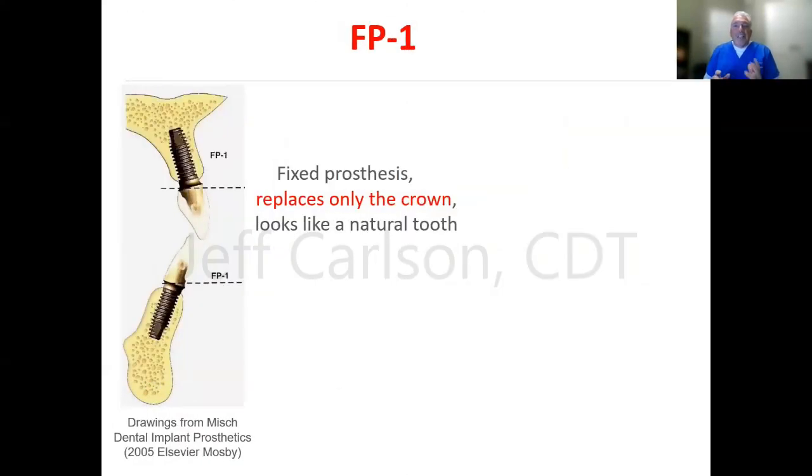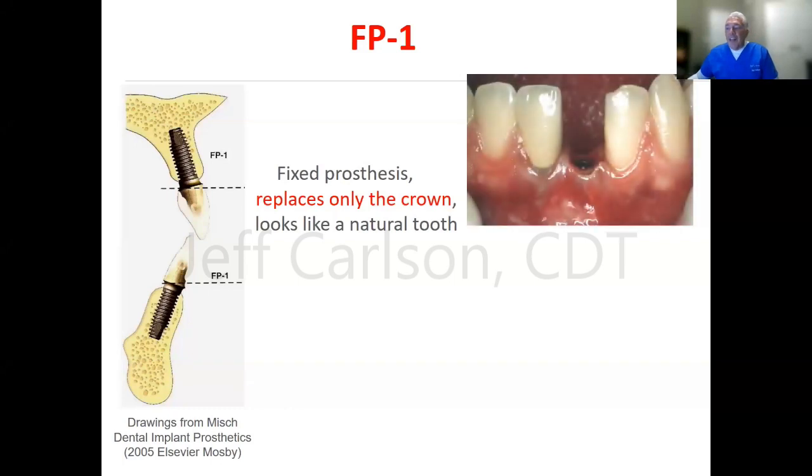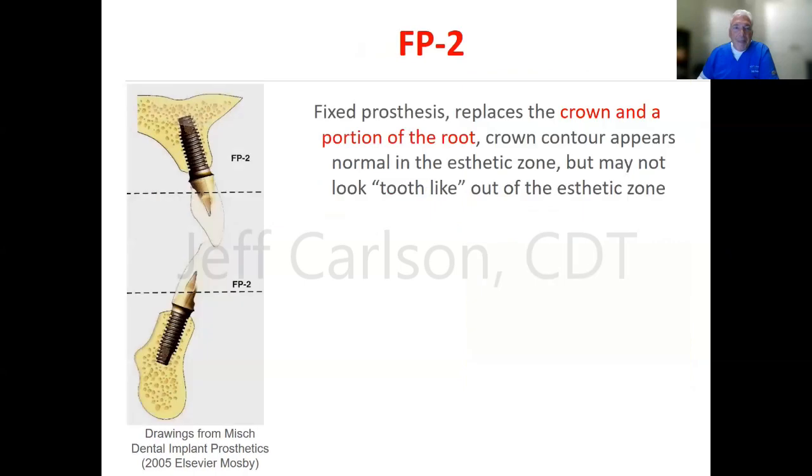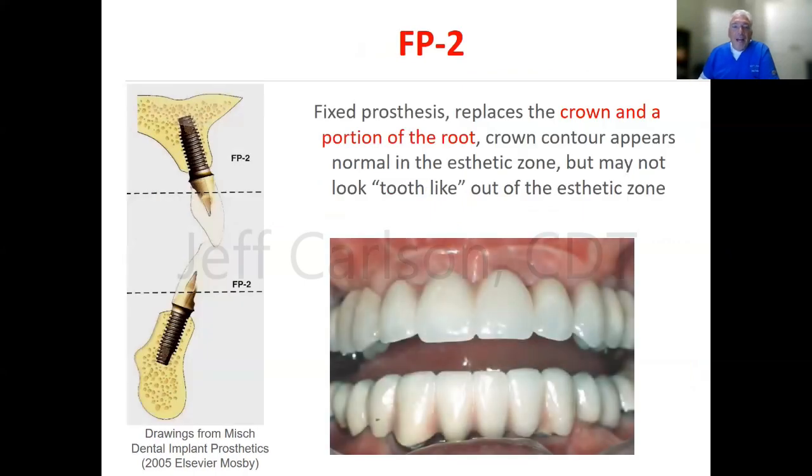So let's go a little bit deeper into the FP1. Here's what you're looking at for FP1. You're really only replacing the clinical crown in this scenario. That's FP1, okay? It's really simple concepts, but it's great. It's easy to understand and very quick to verbalize with other people. So that's FP1.